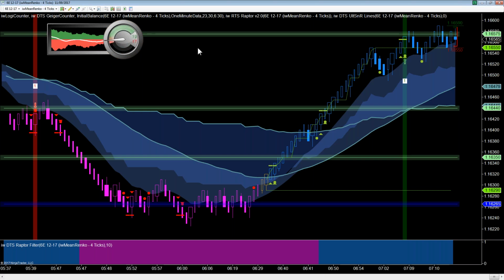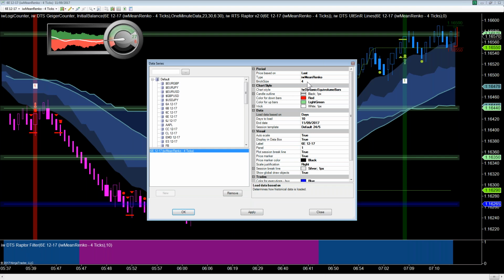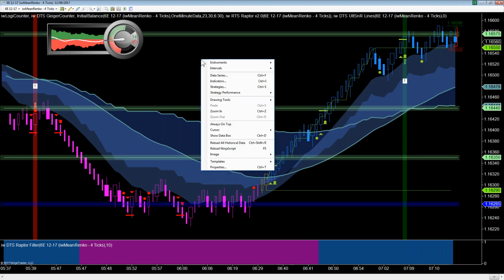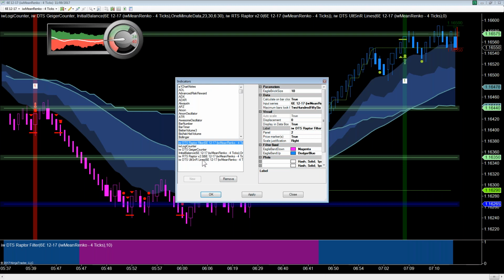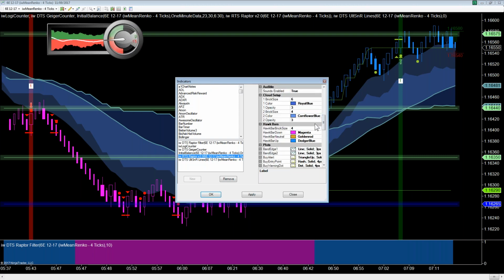So first thing you're going to do is go to your data series and change your brick size to 4 instead of 8. Once you've done that, you need to make a couple of adjustments to the Raptor clouds and signal parameters as well. So from there, go to your indicator panel, find your Raptor 2.0, and then pull down here to your clouds and Hawk bricks.